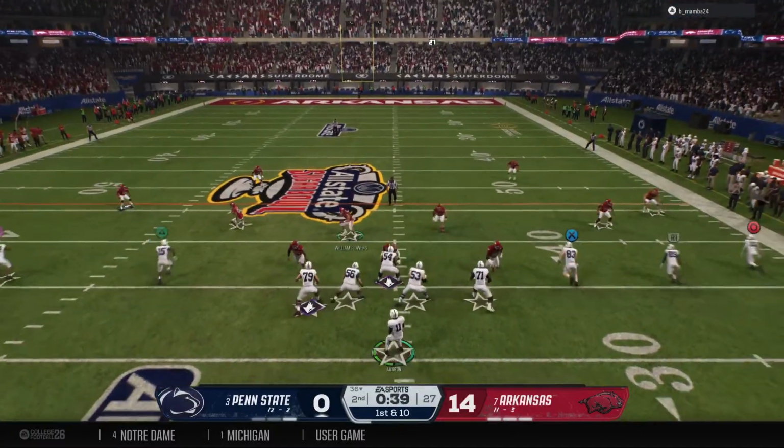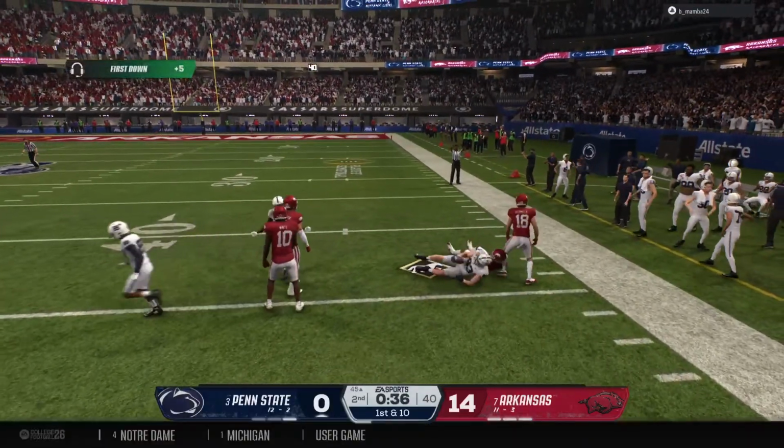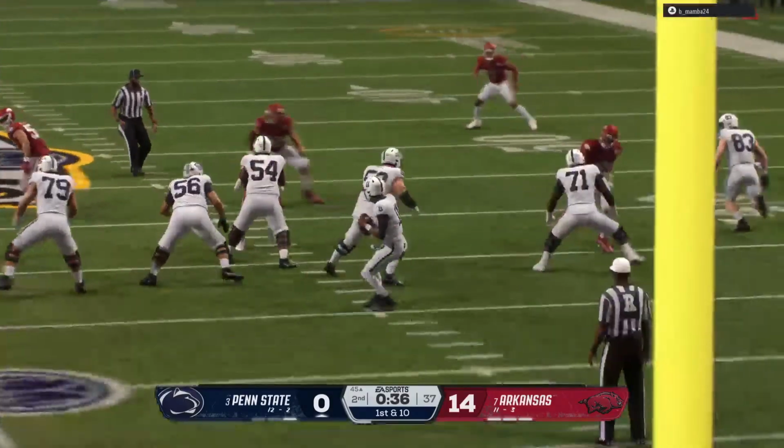The corner's now playing a couple yards off the ball. Makes the catch downfield. They make the stop, but he's in enemy territory now. First down at the 45.